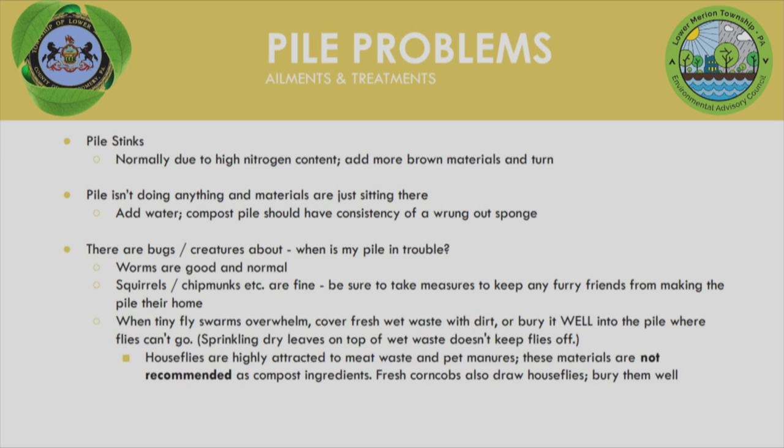In the summer, flies can be a bigger issue, so make sure all fresh waste is covered with brown materials. Items such as corn cobs draw houseflies. So like, I love corn in the summer, but you have to bury it really well in the pile. If you're going to include it at all, this may be an item where a backyard composter might not put that in, because it is very hard to break down if you're not achieving temperatures. You still might need to chop it.